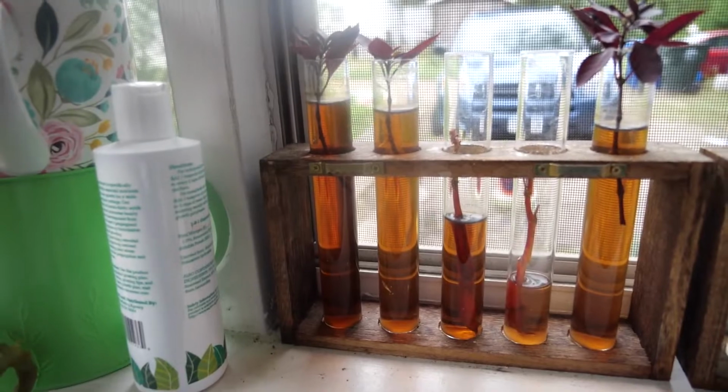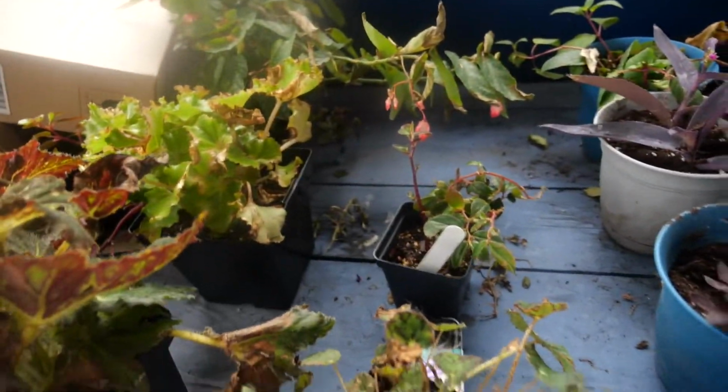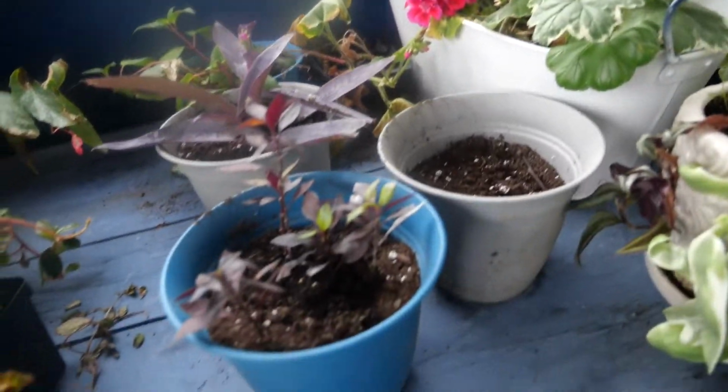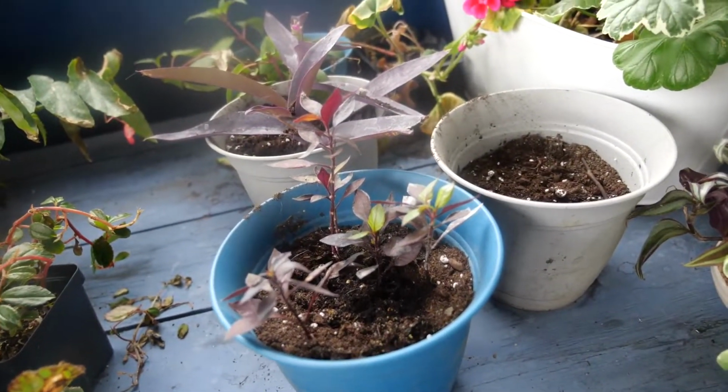But look at that. Those are pretty cool. That's my little propagation stations. And then we have all these plants right here, which are all the ones that I propagated. And man, they are doing well, especially these little Nubian princes. It's my first time propagating them, and man, they are doing awesome.